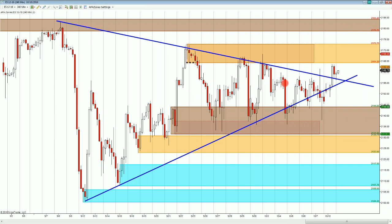I'm looking for a break to the upside, but it is a range, so anything can happen here, and it is a wedge too. So just be aware of where the top and the bottom of the wedge is. If you want to buy, then we want to buy down low, not buy up here at the top of the range.